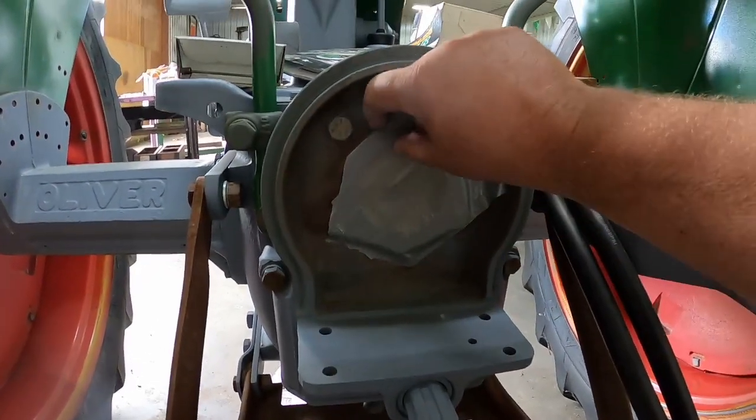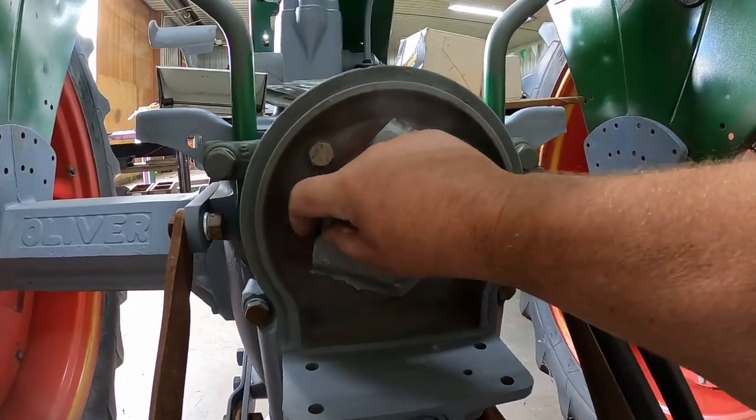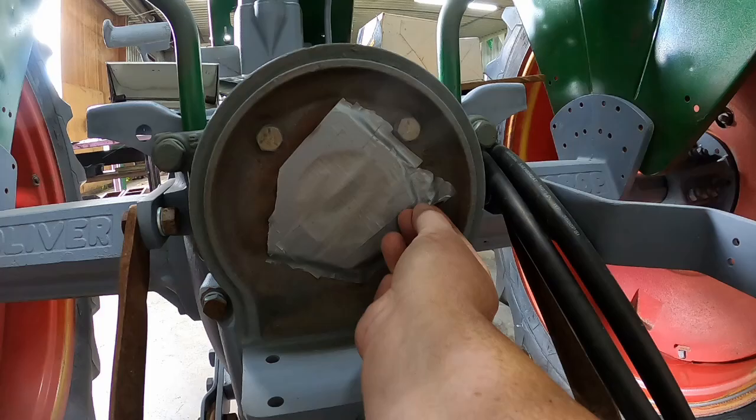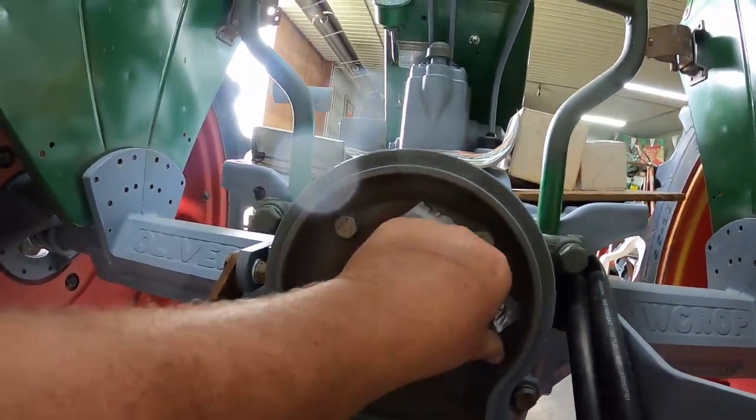Well, let's see what surprises. At least the hole is taped over. But we gotta get the power shaft back in. Guess we don't have to, but I want to make sure everything works.